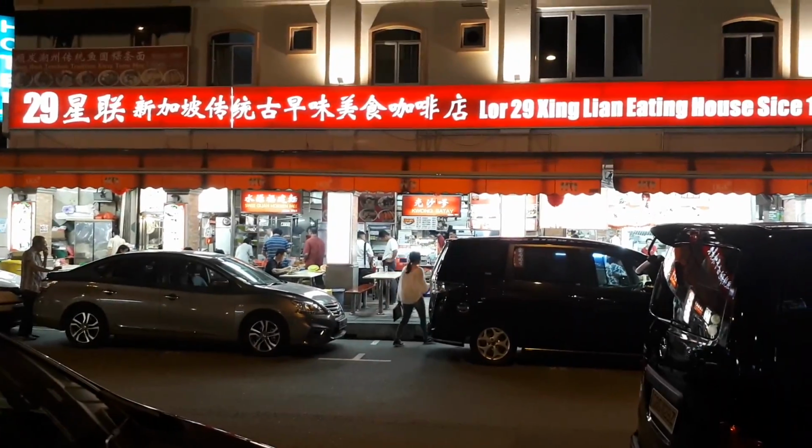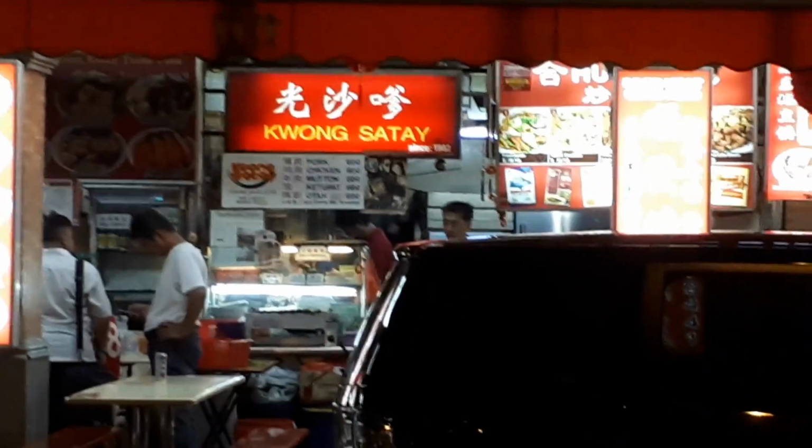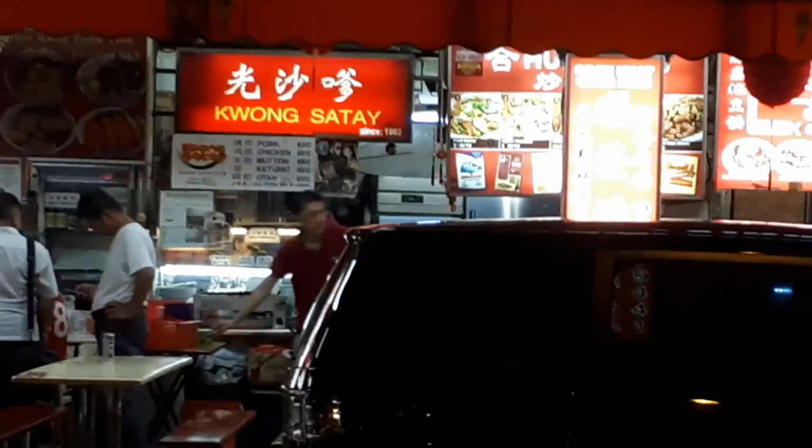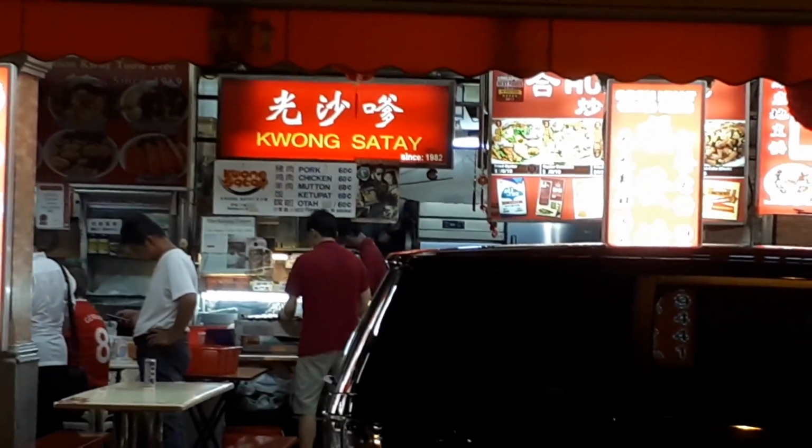And in the same coffee shop is another stall called Kwong Satay. They sell satay here, and you can see the prices. 60 cents per stick.